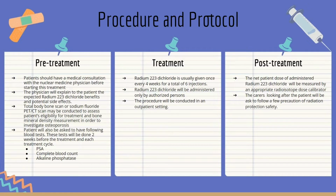A total body scan or sodium fluoride PET-CT scan may be conducted to assess the patient's eligibility for treatment, and bone mineral density measurement to investigate osteoporosis. The patient will also be asked to have the following blood tests: PSA, complete blood count, and alkaline phosphatase. These tests will be done 2 weeks before the treatment and each treatment cycle.